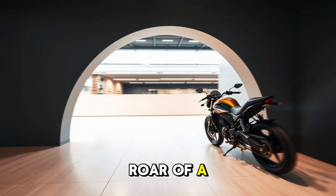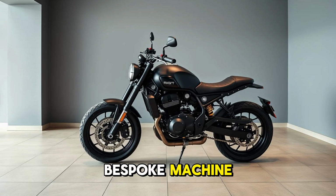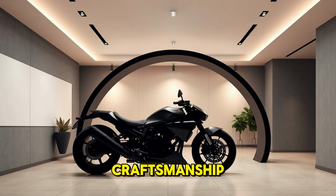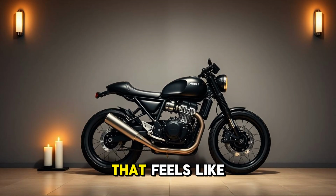It has the roar of a big V-twin, the poise of a premium cruiser, and the attitude of a fully bespoke machine. The Arch KRGT-1 is more than just a motorcycle. It's a statement. It represents American craftsmanship, modern engineering, and a commitment to individuality. For riders who want a machine that feels like an extension of themselves, this bike delivers in ways few others can.